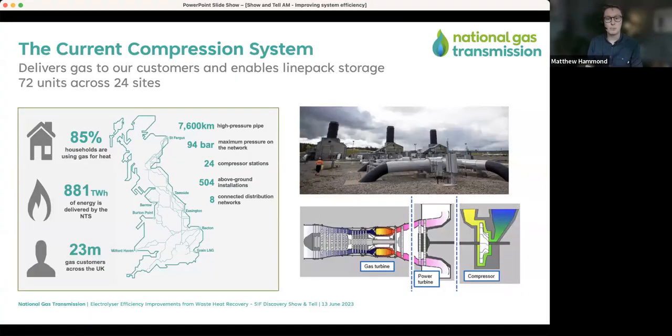So National Gas own and operate the National Transmission System, which is the UK's high pressure natural gas network. The NTS is made up of over 7,500 kilometres of high pressure pipeline, bringing natural gas onshore and transporting it across the country. We supply natural gas to power, industry and to the distribution networks, who in turn supply homes and businesses. So we utilise compression on the NTS to boost pressures and flows on the network, to essentially meet demand and also build line pack, which is our method of storing gas in the pipelines, just to build in some added flexibility. We use over 70 compressor units across 24 sites, strategically placed around the country. Next slide, please.